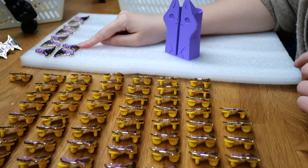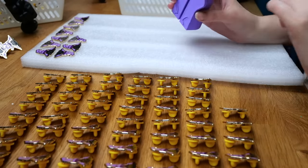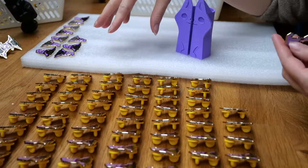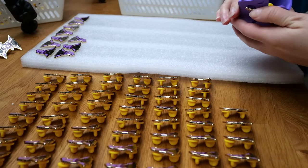And the reason I'm attaching them to this foam board is because I need to do a little bit of preparation with the backing cards. So I'm just putting them on this foam board in the meantime, so I will have somewhere to store them.